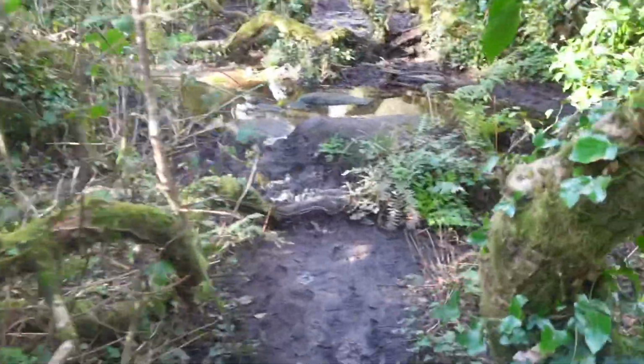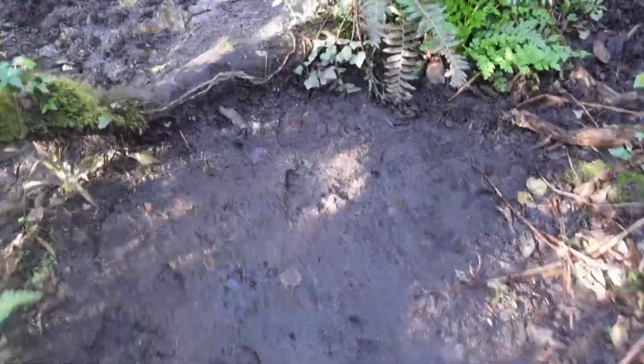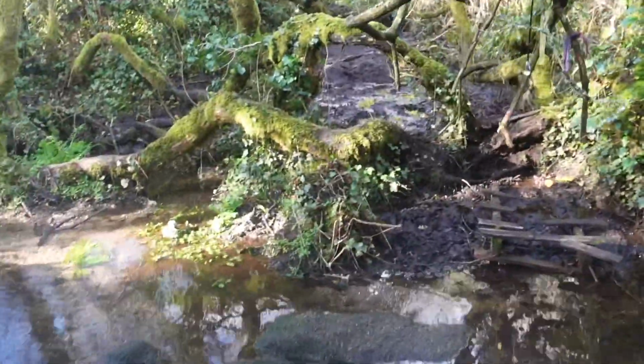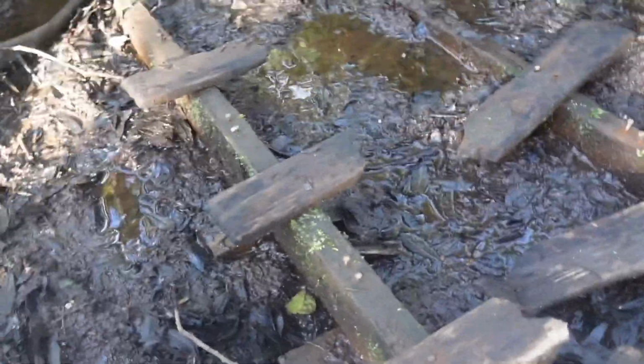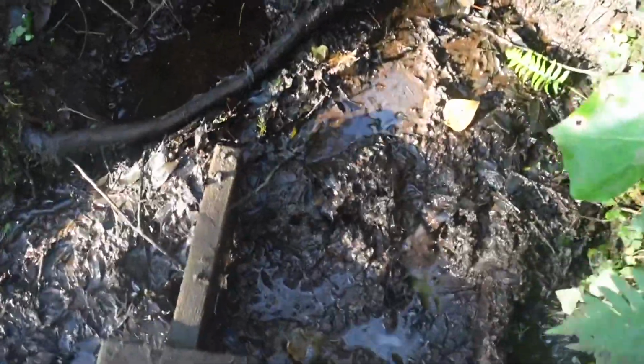Let's go a little bit further on and see if there's any improvement in the terrain. Right, there are some stepping stones here and the remnant of an old bit of duckboarding, which is still doing its job for me anyway.